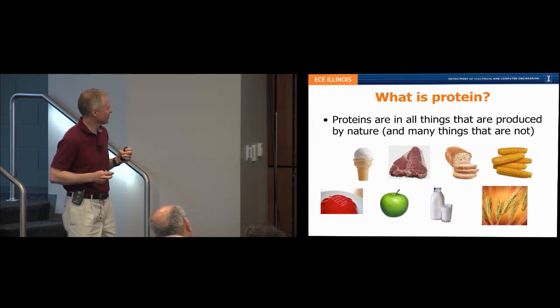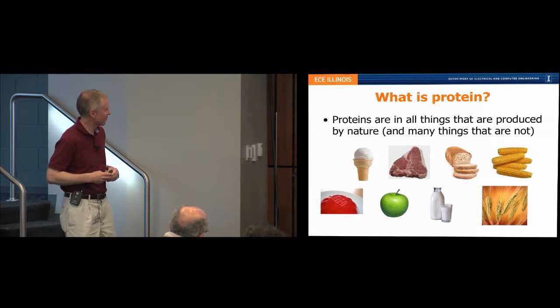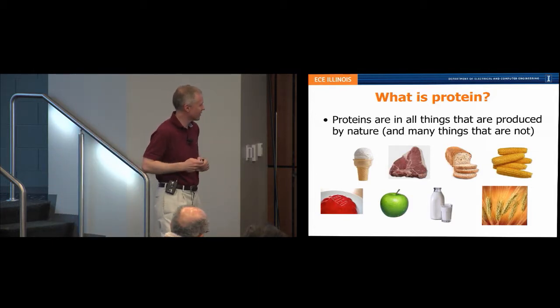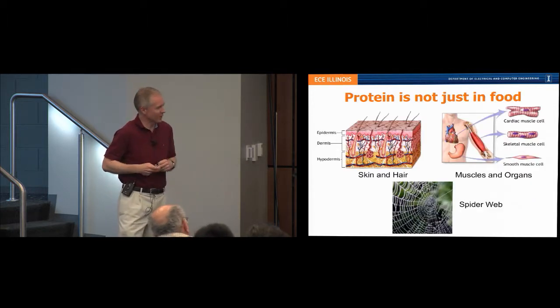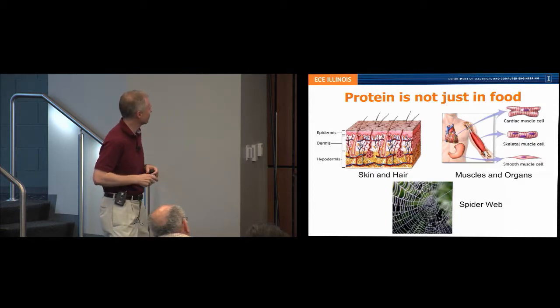I wanted to describe how we use this for doing biosensing. First, I'll say a couple words about proteins. So proteins are in lots of things, in our milk, in our bread, in our meat, and so on. So proteins are not only in food, but they're in biological organisms like ourselves, plants and animals.